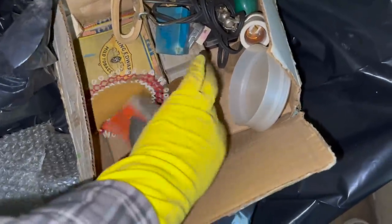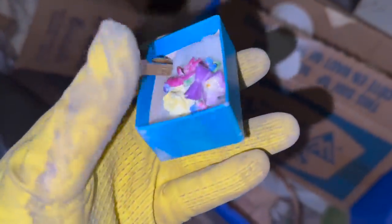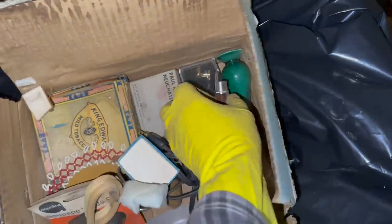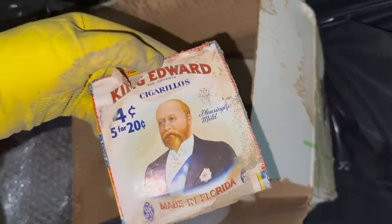A little unicorn, an old tin matchstick holder, if you had a gas stove. A little English brooch, a tie clip, monogram tie clip, lighter, cufflinks. Some little stuff that could probably be saved. I've got King Edward mild tobacco. Paperwork and stuff. Well, that's too bad. That's kind of a neat box, or it would have been.